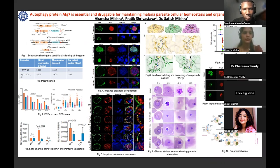This was also confirmed through real-time analysis of PB18S and PBMSP transcripts, which were shown to be decreased at late time points of liver stage development. To further visualize the phenotypic abnormalities, we immunostained the late liver stage forms with organelle markers like MSP1, ACP, and BIP. We found that the knockout parasites fail to mature into infective merozoites, as there is very poor development of MSP, which is the marker of mature merozoites. The branching and division of the apicoplast and the ER into individual merozoites was severely affected, indicating that this conjugation pathway is essential for parasite differentiation in the liver stage.